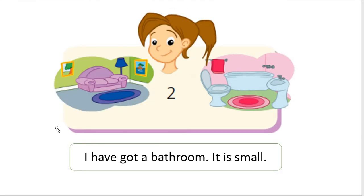Number two. Let's read. I have got a bathroom. It is small. Я маю ванну кімнату. Вона маленька. Where is the bathroom? Picture number one or picture number two? Yes, picture number two. Very good.